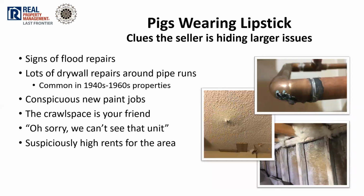Ben, what are signs of flood repairs? I know I look for lots of patchy drywall. I also look for, in the older properties, like 1940s, 1960s, I always look at the ceilings, and you'll see where the pipe runs are, and they've made a bunch of patches because of these little electrolysis pinholes like you see in this picture. What are you looking for as a pro to spot, were they trying to cover up a flood?